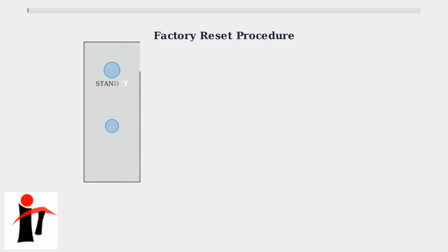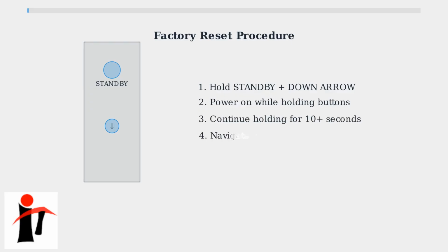To perform a factory reset, you'll need to hold 2 buttons simultaneously. First, locate the standby button and the down arrow button on your remote control. Hold both the standby and down arrow buttons simultaneously, then power on the box while continuing to hold these buttons for at least 10 seconds. This will trigger the recovery mode.